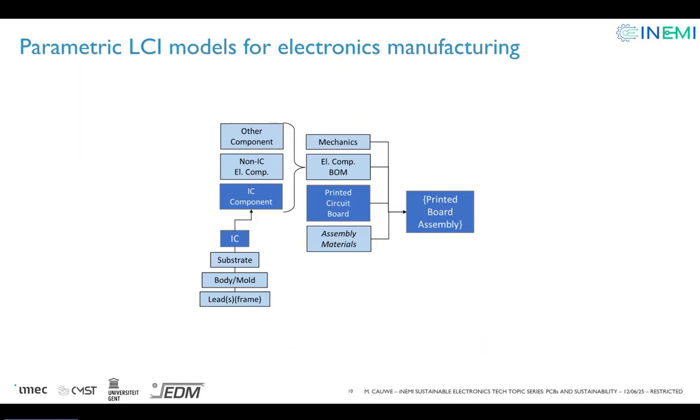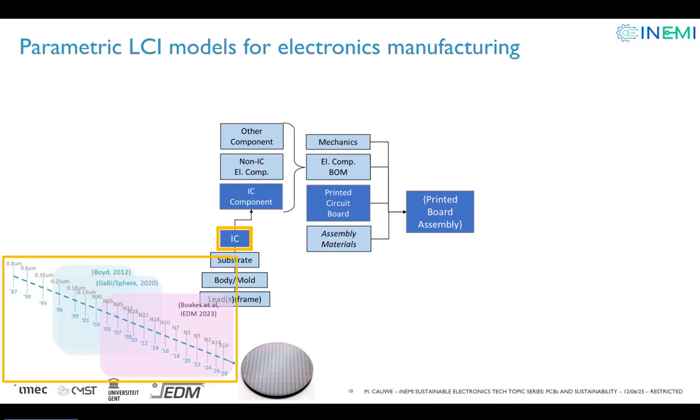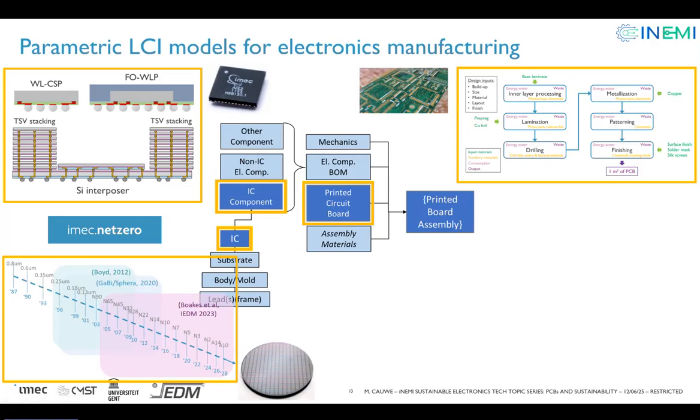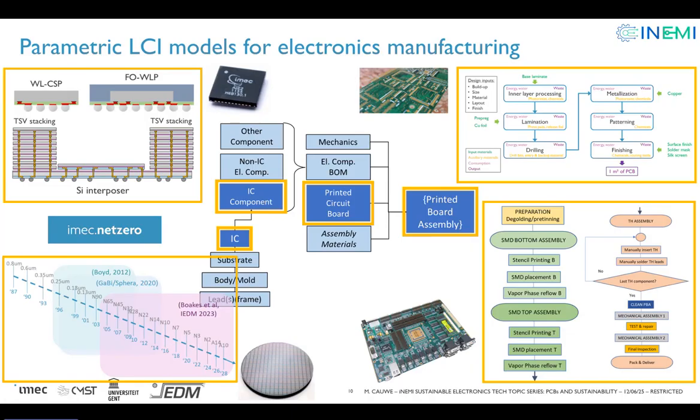So at imec, we have been developing parametric LCI models for each of these various stages in an electronic system. So we have a model that is looking at semiconductor manufacturing and quantifying the impact for various semiconductor nodes. Recently, this has been expanded into component packaging. Both of them are available through the imec Net Zero app, which I will come back to in a moment. However, for today's presentation, we are looking at our LCI models for printed circuit board manufacturing and printed circuit board assembly. So as you can see, at imec, we are offering models for each step in the supply chain. And by combining these models, we can do a full assessment of the electronics manufacturing.